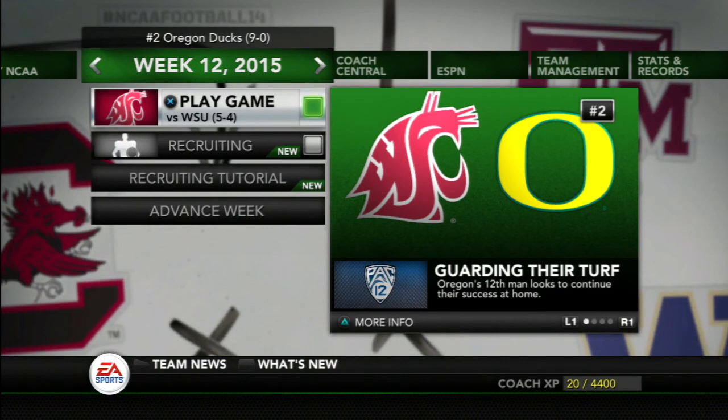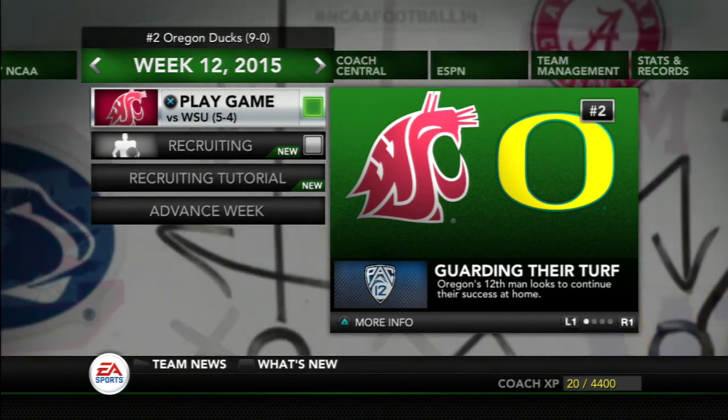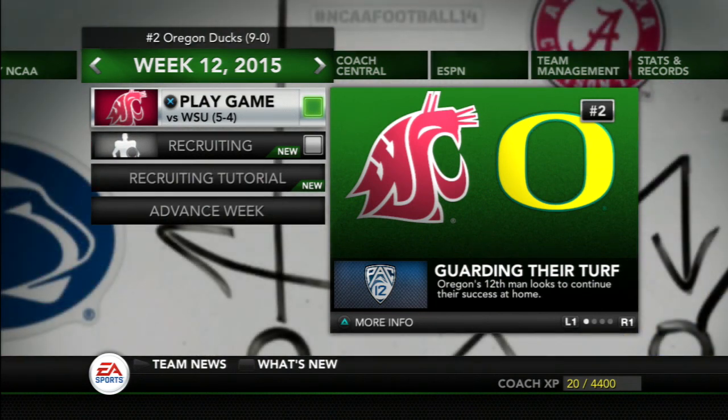They had a horrible game offensively as the Ducks still are disrespected as they stay at number 2, but we are going to use that as fuel for our fire as we have a few more games left in the Pac-12 schedule. We're going to face off against Washington State next week, so you'll see that one next time. But that is going to be it for this one.